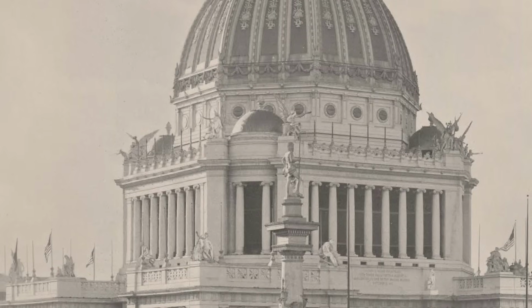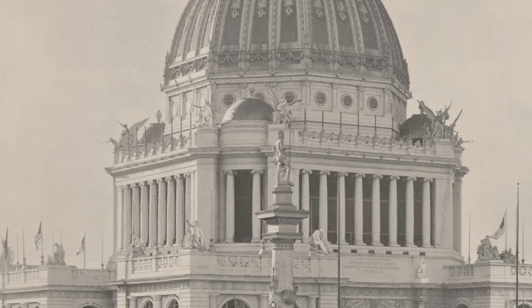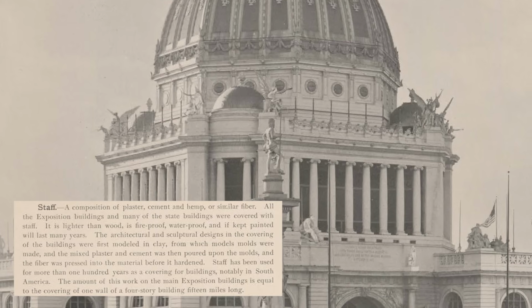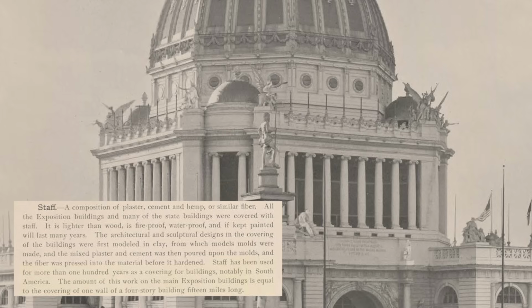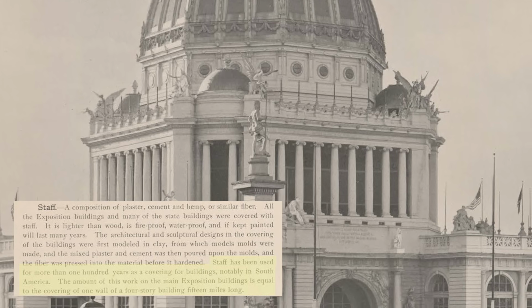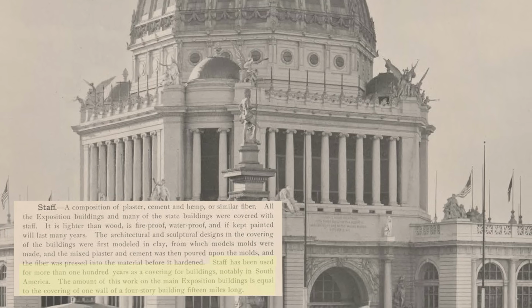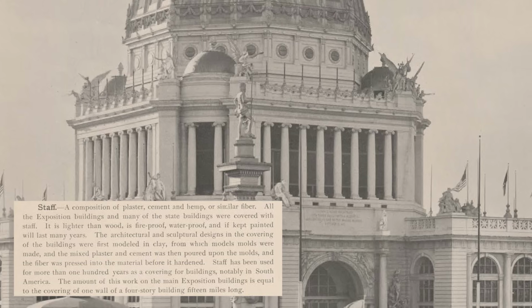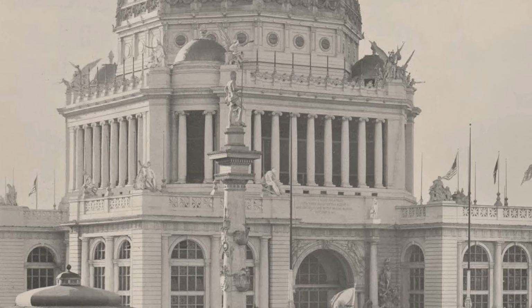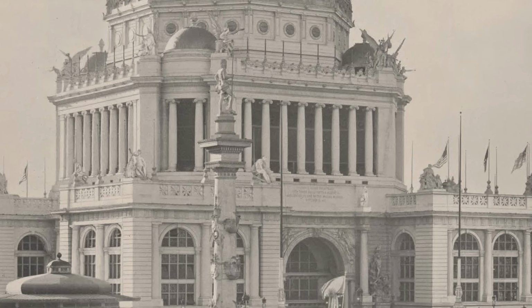Now, one detail that seemed to be a bit contradicting was another description of staff in the summary that we just looked at. It goes on to describe staff as well, except it states that staff has been used for more than 100 years as a covering for buildings, notably in South America. The amount of this work on the main exposition buildings is equal to the covering of one wall of a 4-story building 15 miles long. This was merely an interesting data point as it does not jive with the documentation we just read, stating that staff was invented only a few years prior in France for the Paris Exposition.